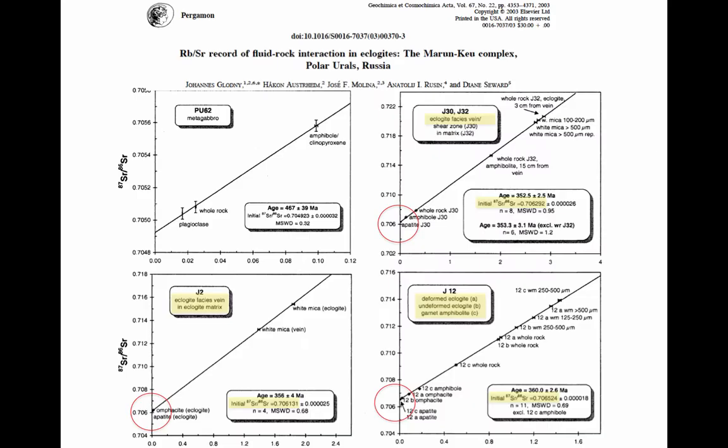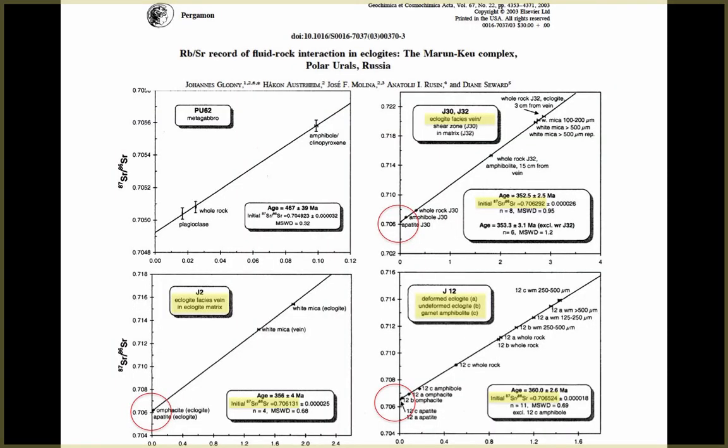A previous study actually looked at these same rocks using rubidium and strontium isotopes to both calculate ages for the rocks and also to look at the isotopic equilibrium within those isotope systems. And what we found is that the eclogite facies vein had an initial strontium ratio of just over 0.706 and equilibrium between omphacite, white mica in the vein and white mica in the eclogite.